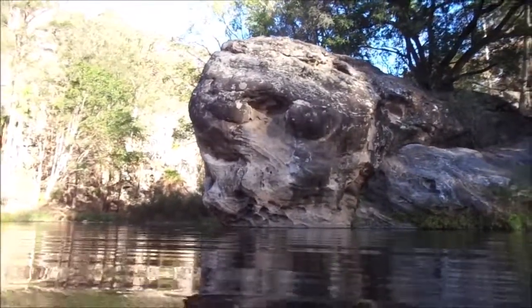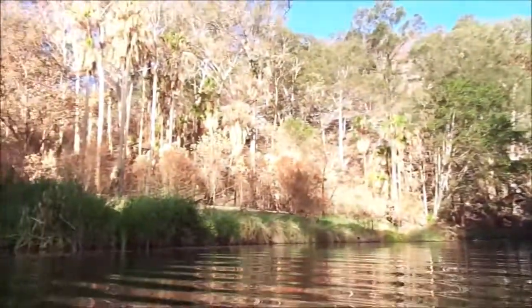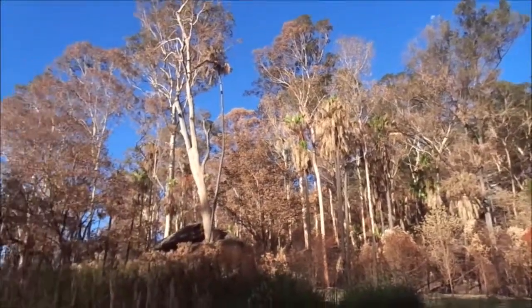Was the fire up in the canopy? Looks like it has reached the canopy in some places. Yeah, it was a very intense fire. See how these are growing back already.